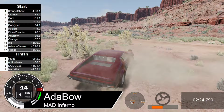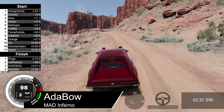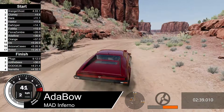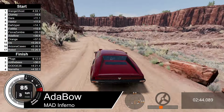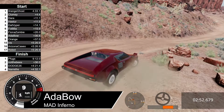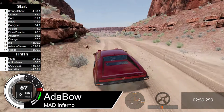We jump on board with Adabo, who's run wide into this right-hander. Lucky to avoid all the bushes and doesn't lose too much time. We'll see if that time is crucial, as Adabo was in a close battle with Orange, only 0.2 of a second separating them coming into the stage, but we know Orange is already DNF'd. So Adabo has got the battle won, and with Fiona DNFing as well, Adabo has a good 20 seconds to find, really, if they're wanting to make up a position. So it's all about bringing it home here for Adabo.